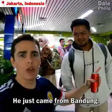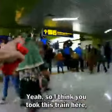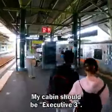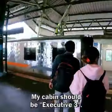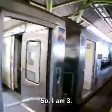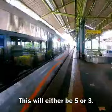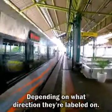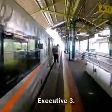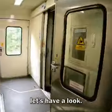Just came from Bandung, so it must be the same train. I'm going to Bandung. Okay. Well, yeah, so I think you took this train here. I will take the train in the opposite direction. My cabin should be executive 3. Executive 4. So I am 3. This will either be 5 or 3, depending on what direction they're labelled on. Let's have a look. Yes, this is 3, executive 3. This is me.